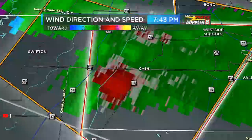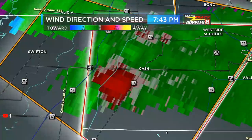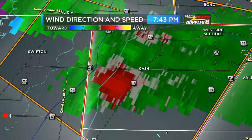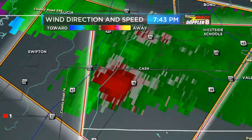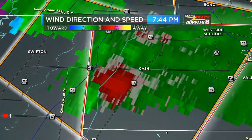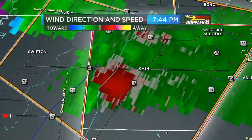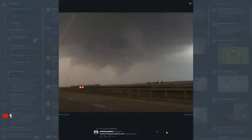What we do have reports of, if in a minute, give you guys a minute to do this, is my Twitter feed. Michael Pankey just now sent a picture of the funnel, is what we're looking at here. He is a trained spotter and said that pretty low-hanging funnel right now just to the west of Cache. So there it is right there. He said that was rotating. And it looks like, so there's the highway there, looking just to the west of Cache. Got it. That is the picture of the tornado starting to lower.